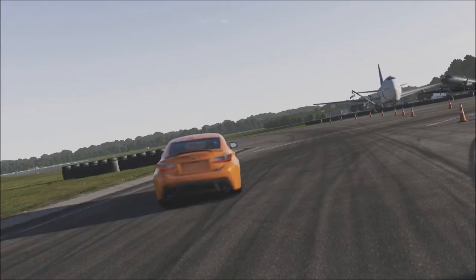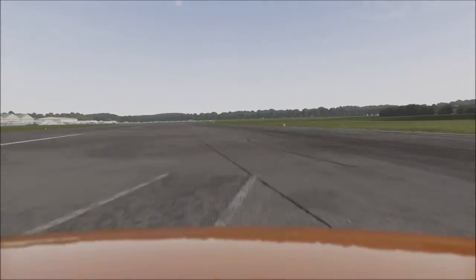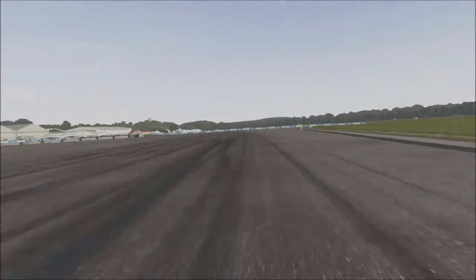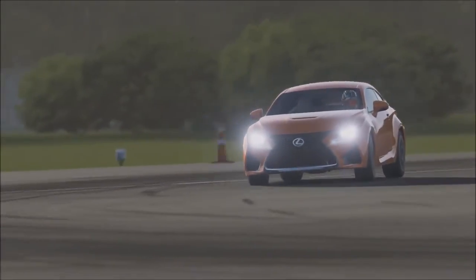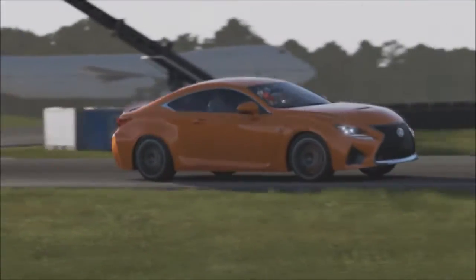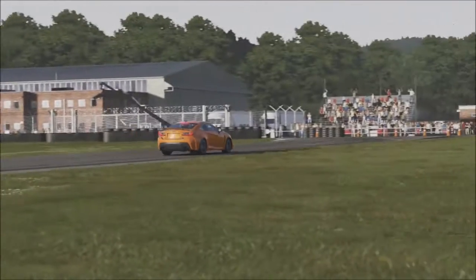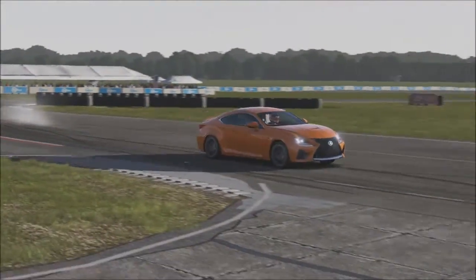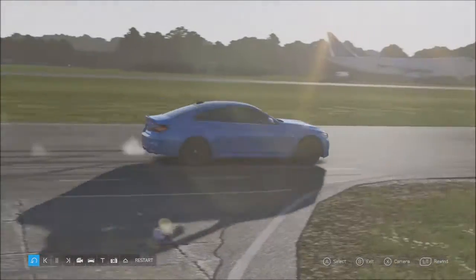The RCF's real issue is its weight. We find that with most cars, if most cars are good handling, particularly in Season 2, we found that with the Camaro ZL1. That's a great handling car, but it just weighs too much, which means it isn't quite as quick. And that's an issue the RCF could have. Anyway, around the last corner, and yeah, relatively dramaless lap.